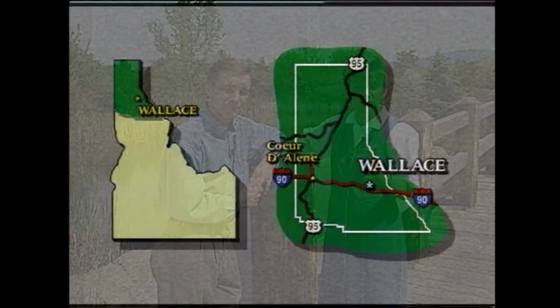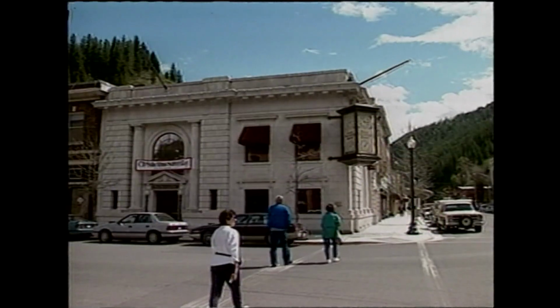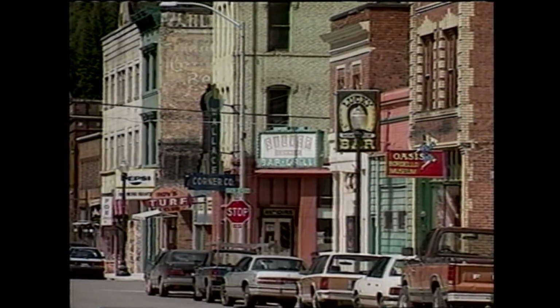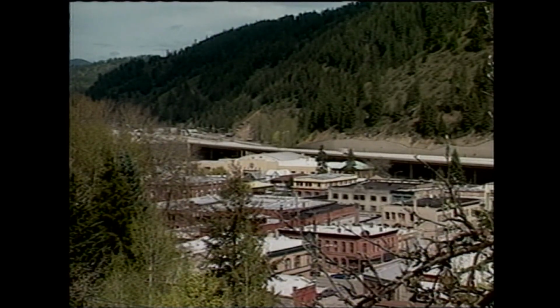We found out that this part of our state really does contain a silver lining. Everywhere you look in Wallace, you see this town's connection to silver mining, and with good reason. The mines in this area have produced 1 billion ounces of silver in less than 100 years. You can see and hear the story firsthand on the Sierra Silver Mine Tour. We tagged along on a school field trip.